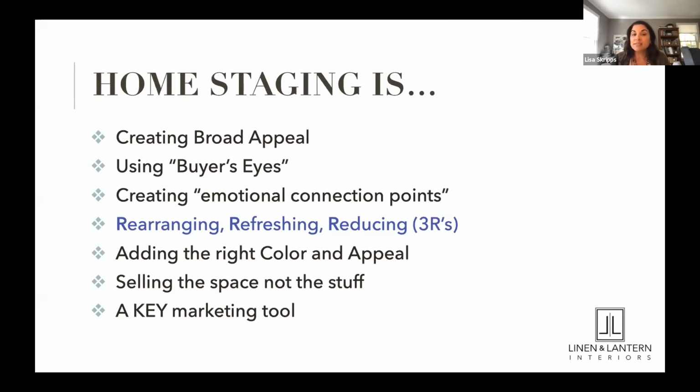And when staging the home, we're trying to create emotional connection points, things that people will be like, I love that. Oh my gosh, I love that. Even though it's a staged sort of vignette, if you will, it's creating those emotional connection points. And that's what we want to draw homeowners to the home. And it really comes down to the 3 R's: rearranging, refreshing, and reducing.